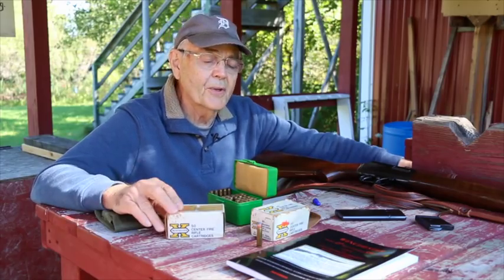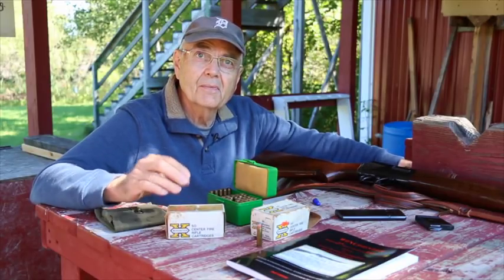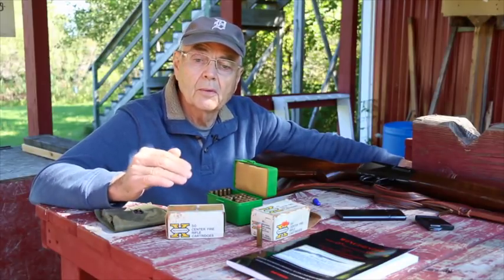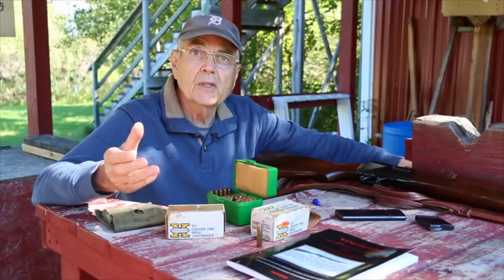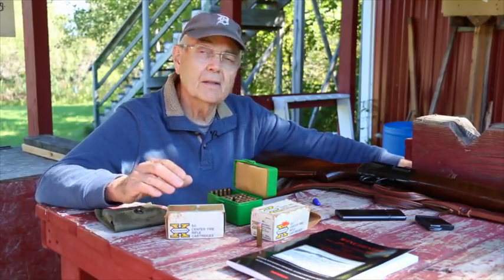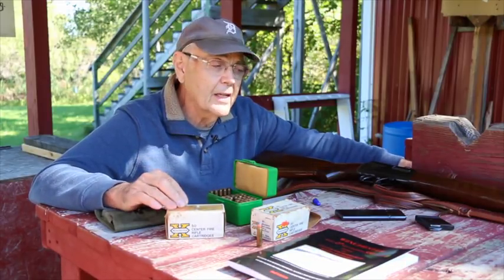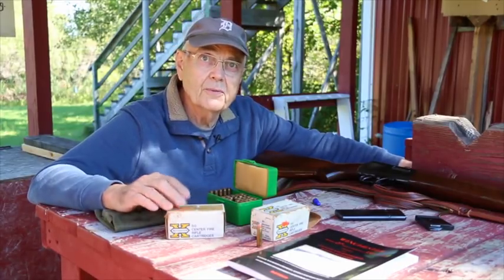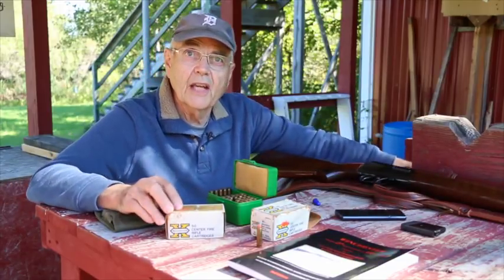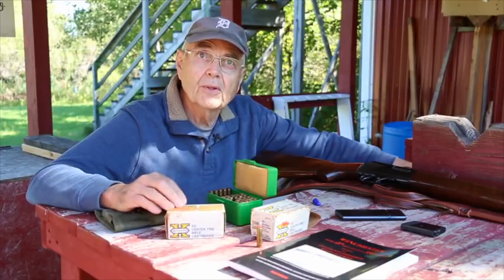And then what happened after the DNR redesigned the center fire rifle cartridges for use in the lower part of the state, the .351 cartridge fits right into that design, to that parameter. So if you choose to hunt deer in that restricted area of Michigan, the lower part of the state, well, the .351 is a rifle you can use with the 5-shot magazine. One in the chamber gives you a 6-round capability with a rifle approximating the power of a 30-30.